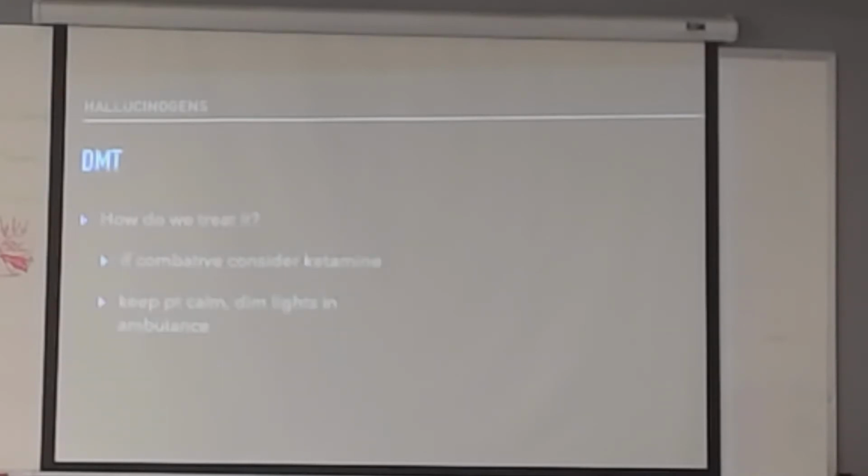So once again, how do we treat it? Your patients can combat it. Consider your ketamine protocol there for excited delirium, and also kind of the same as LSD. You want to keep the patient calm, dim the lights in the ambulance, just let them ride it out.